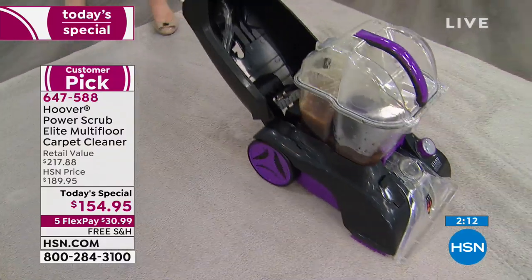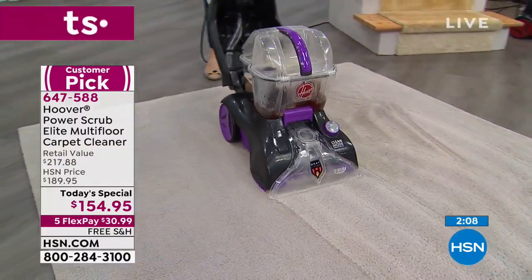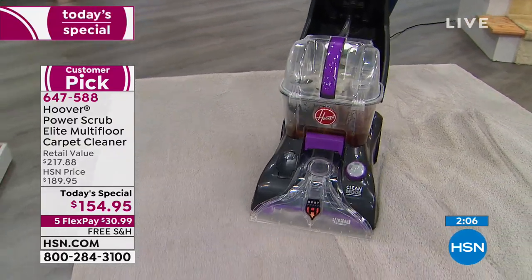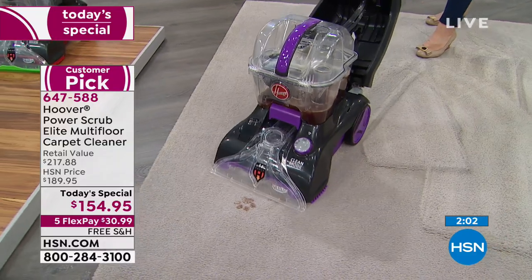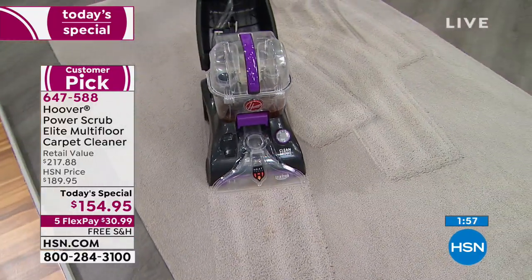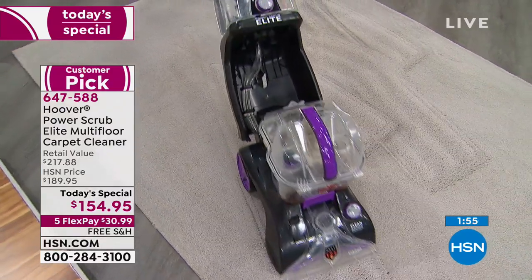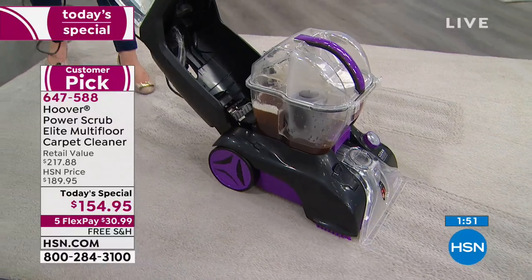It's crazy, Julie, but the truth is, we checked every box. We thought of everything our customer was looking for. This Hoover has it, and that's why we made it our best value of the day. Yes. It's the lowest price in America, and by the way, it is the lowest price that we've ever been able to give our customer in the history of HSN. Today's the day, look no further.